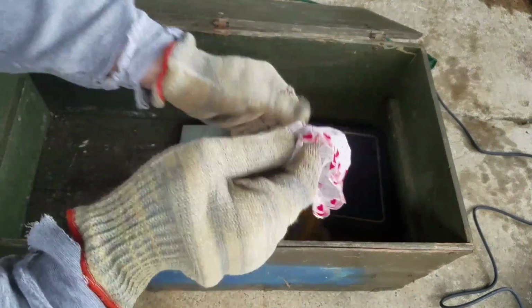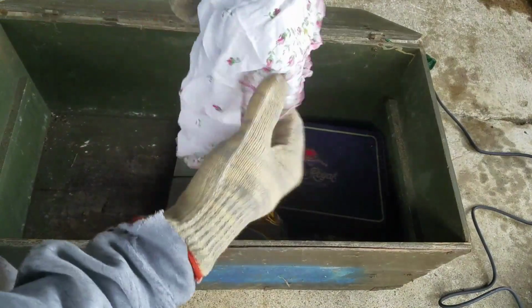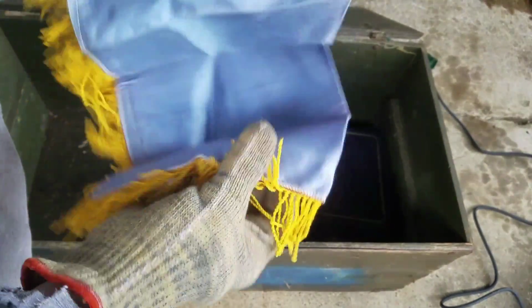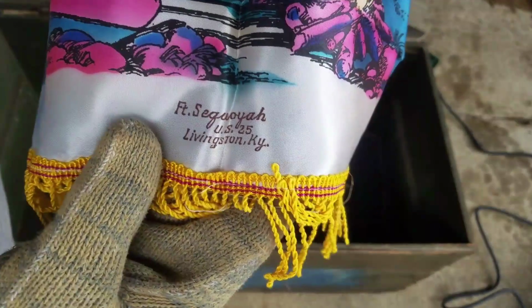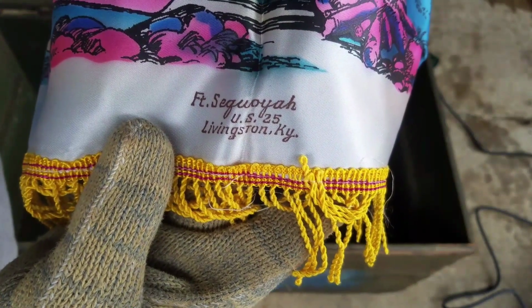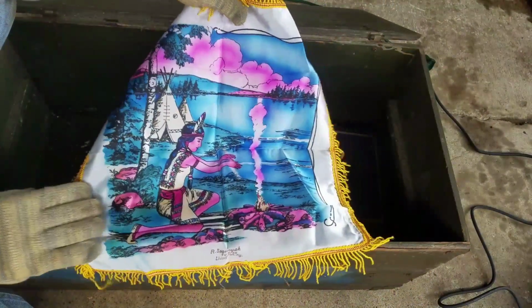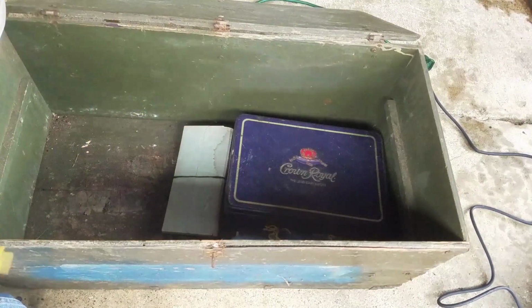Here's some frilly stuff. Here's a heart handkerchief. There's another handkerchief. Look at this. This is pretty ornate, I guess would be what you would call it. Wow. Okay. US 25 Livingston, Kentucky. Let's see if I can show you the whole thing. Can you see that all right? It's beautiful, whatever it is. I don't know if that's a fort where he was stationed.